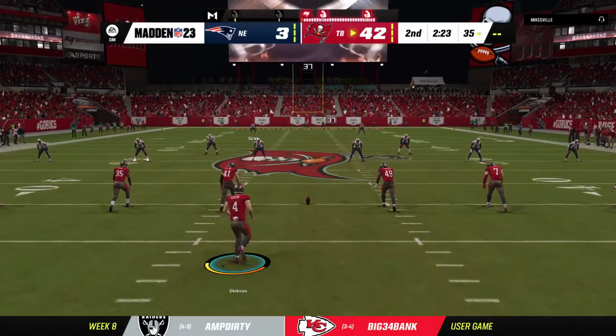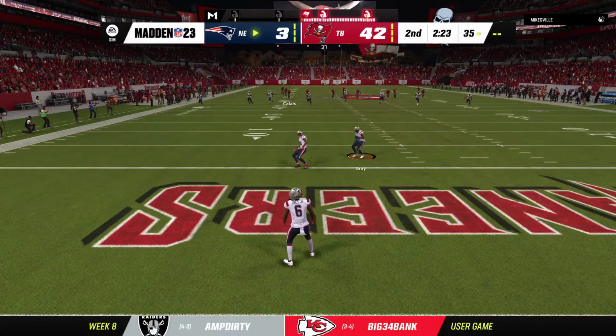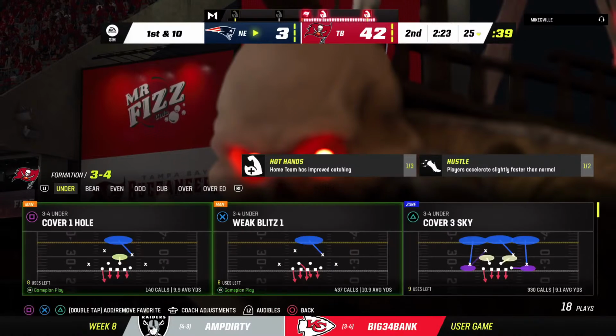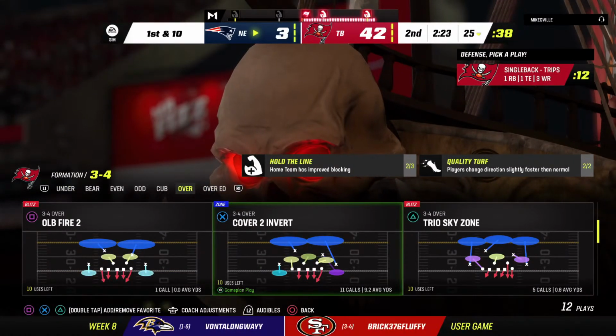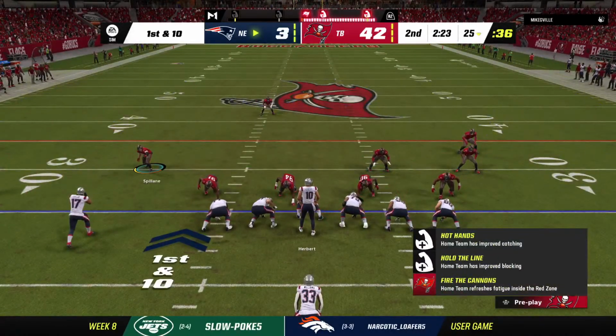The Bucs ready for the kickoff. And here we go. It's in the air. And that'll carry over the back line of the end zone for a touchback. The Pats at the line ready to go.